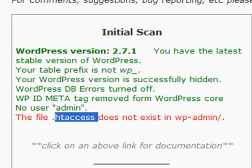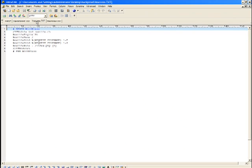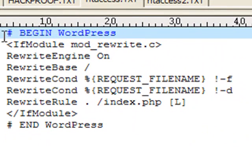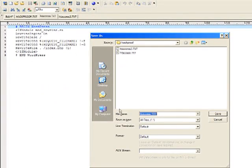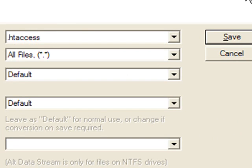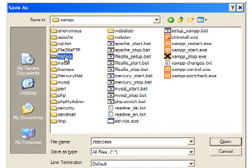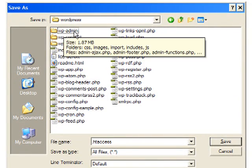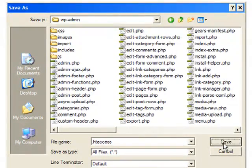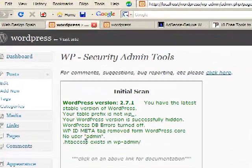Now, on my website with the accompanying notes, I show you exactly the detail that you need to put into that file, but here is one that I prepared earlier, and it has all the detail that we need to secure our administrative area within WordPress, within our installation. So I'm going to save that as htaccess, with htaccess being the extension of the file, and I'm going to put that in my WordPress installation in the WP admin root. Okay, so if I save that there, and then if I refresh this page, that should change, and there we go, htaccess exists.